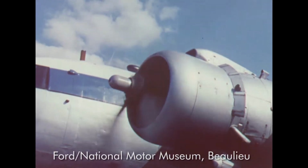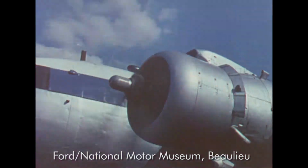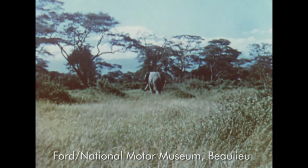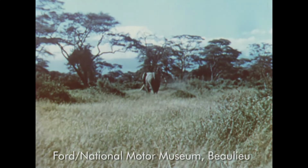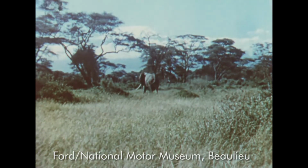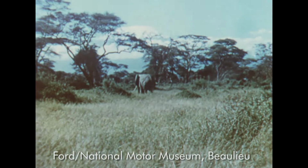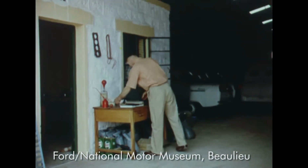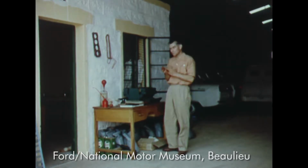Ahead lay some of the world's toughest road conditions in the Anglia's new proving ground in East Africa, a country whose terrain is typical of many territories throughout the world. The base of operation for the testing was settled on the outskirts of Nairobi, where temporary headquarters were established for the Dagenham engineering team.